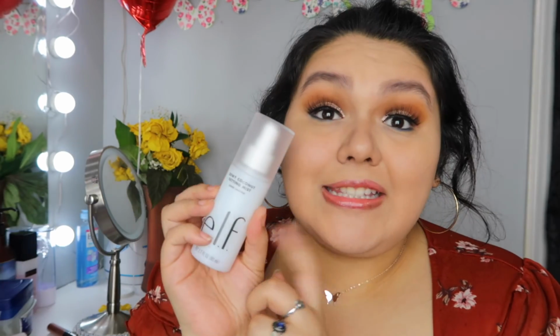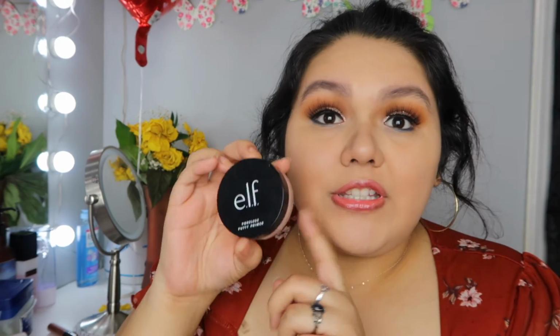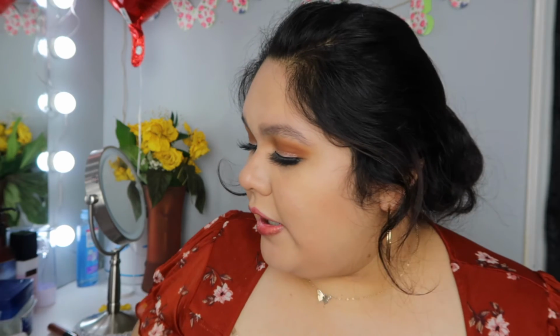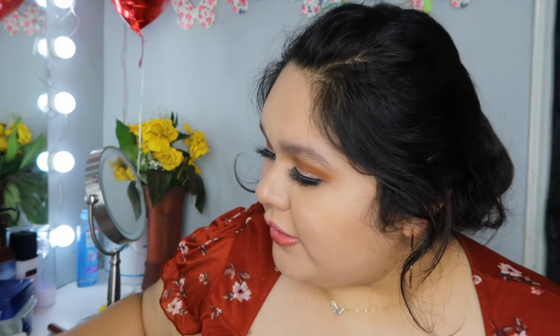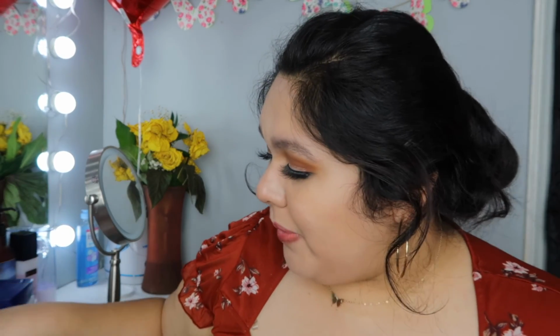I do recommend this because it smells really good. I love that. My favorite one, of course, is the e.l.f. primer, the putty primer, number one favorite. As well as, I was so shocked about the brow, the e.l.f. Wow Brow. I loved it. Amazing. I definitely am gonna start using this when I get lazy to do my brows.